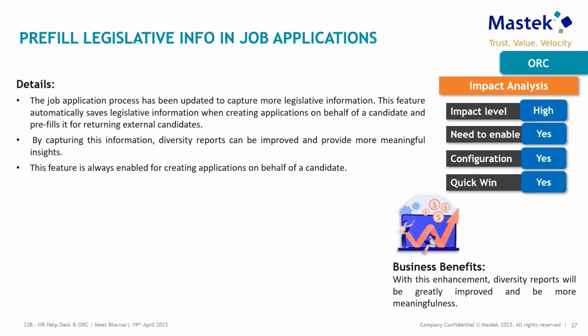This feature is always enabled for creating applications on behalf of a candidate. So this is not from an external candidate's perspective, but when a recruiter ends up creating a job application on their behalf. These new fields are available then, and these will be saved. So whenever an external candidate applies again, they don't have to fill in this legislative information again, which saves time, but also ensures that the correct information is available for them.